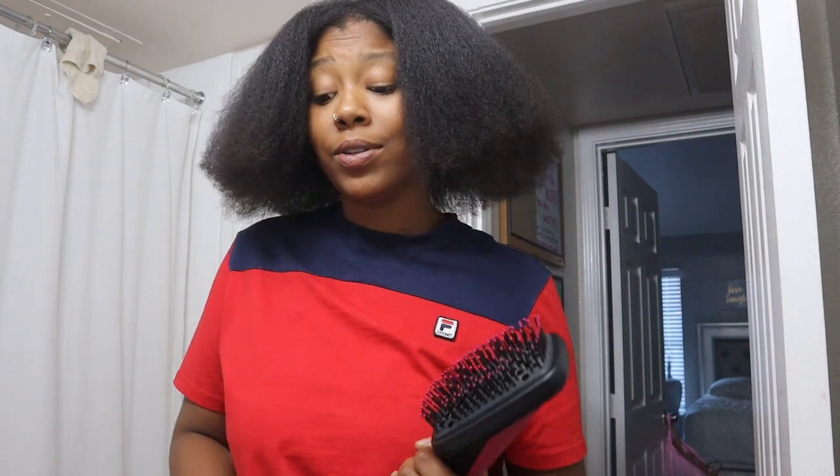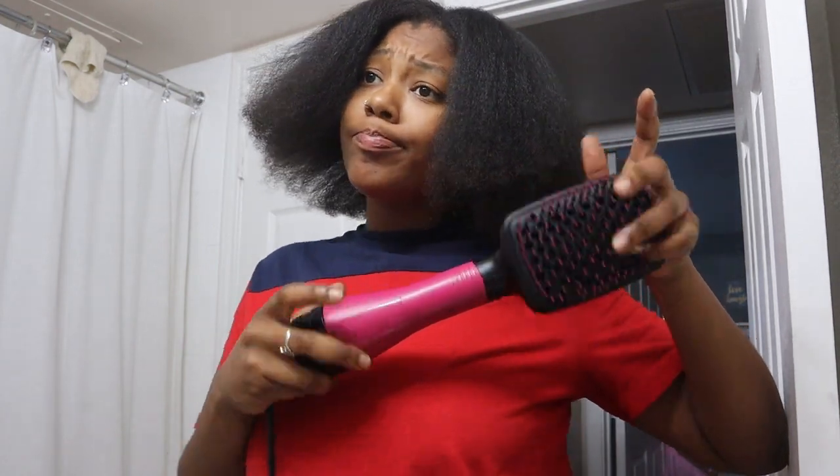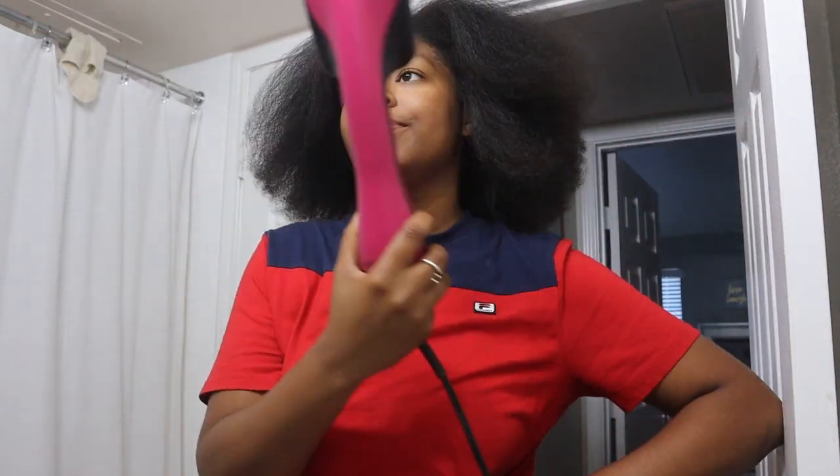I would totally recommend this if you got thick hair and you're tired of your wash day taking 3 hours, 4 hours, 5 hours, 6 hours. I was that person and I'm tired of it. So yeah, this took my wash day from 6 hours to 1-2 hours tops. That was great. And it doubles as a brush.